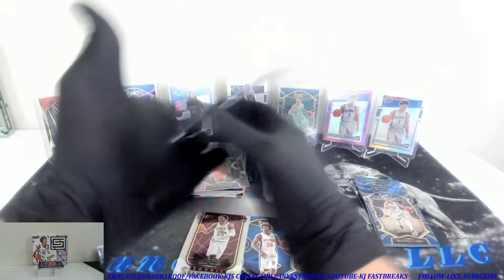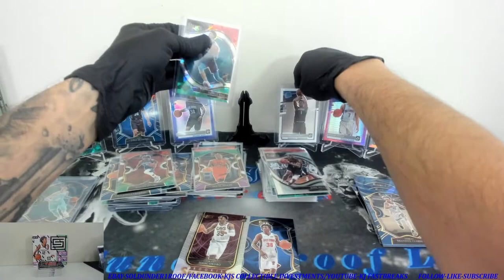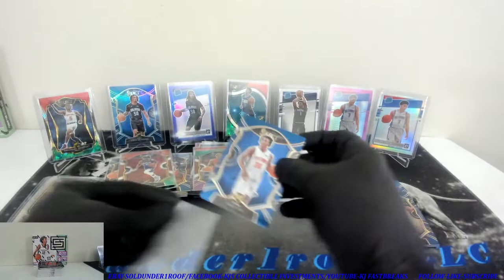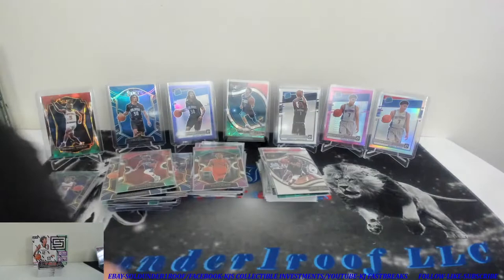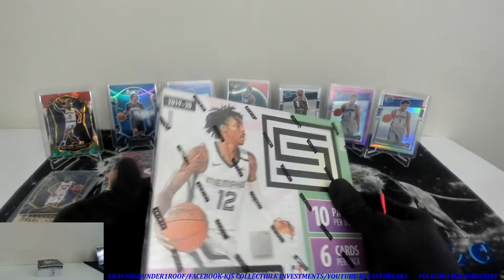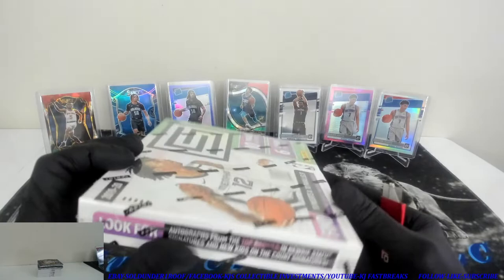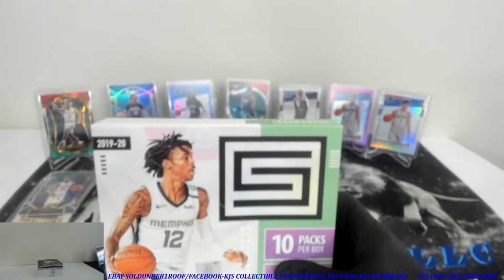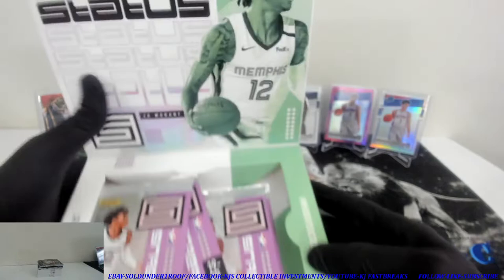Now we need to pull big Morant rookie. All right, guys, running into our 2019-2020 Status hobby box. Autographs from top rookies. You know how it goes. Looking for the 2019-2020 rooks. Morant, Barrett, Hero, big Zion. Just a bunch of them.